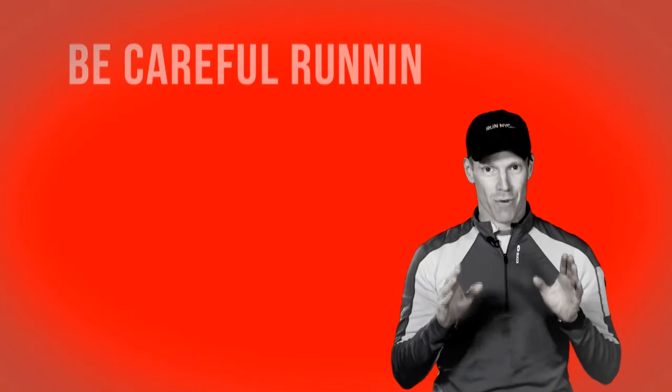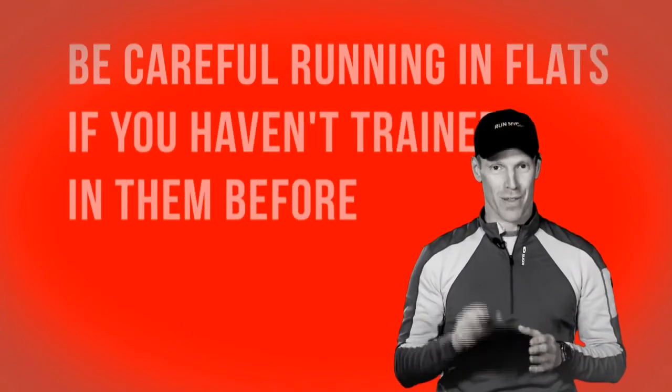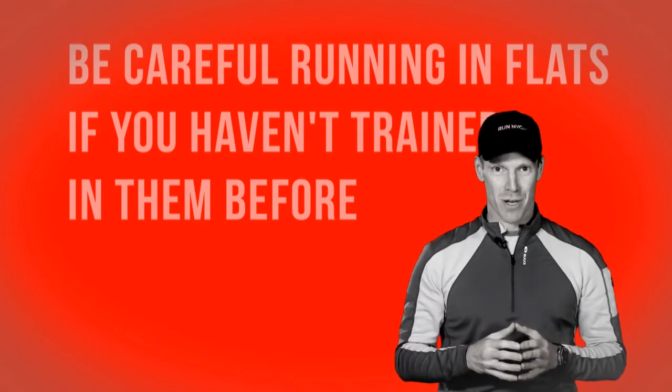And the other important thing about running shoes is I do not like people running races in flats if they've not trained in that before. That's a really common cause of injury in my office.